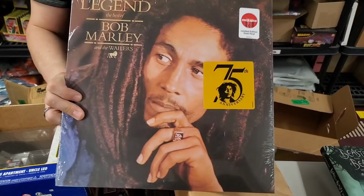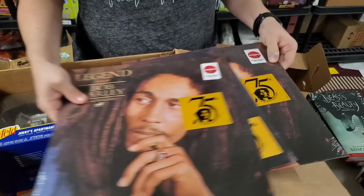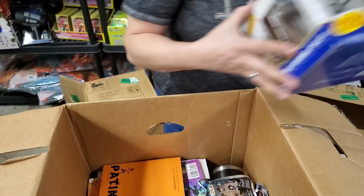No, this is Legend of Bob Marley. Don't shoot the sheriff, folks. The 75th anniversary. Yeah, don't shoot the sheriff for these. Oh, these are Bob Marley's. Three more. Then we have Seinfeld's apartment. There we go. Which is groovy.